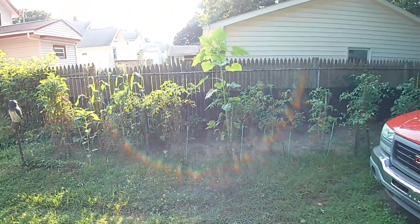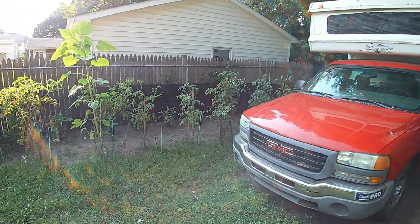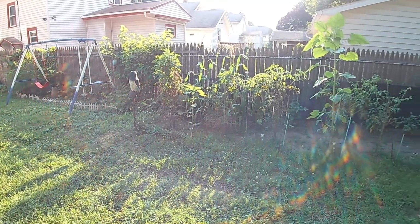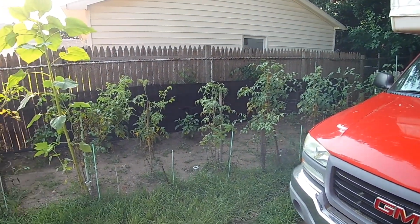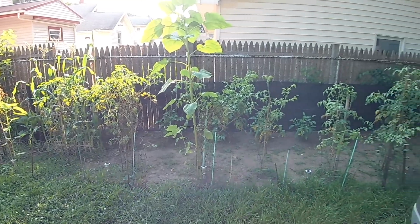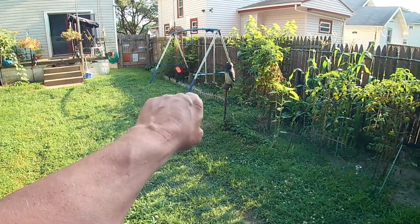So there you have it. Just a short update on how poorly the garden's doing. It's going to be August here next week. I should have a lot more than this, but I don't. So next year, it goes up there.